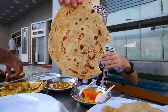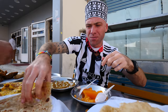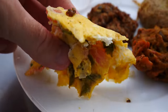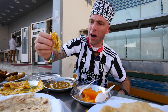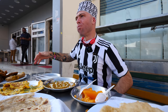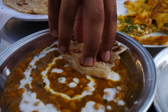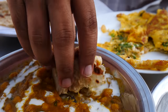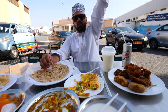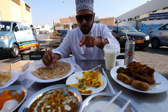Look how beautiful it is. So super light, super thin, nice and toasty. So just get a piece. Always use one hand, guys, like that. Then get a piece of this egg. Wow, nice omelet. Amazing, yeah? Amazing. Go to the chana. Chana and dal. Chana dal. Super, right? Try it.